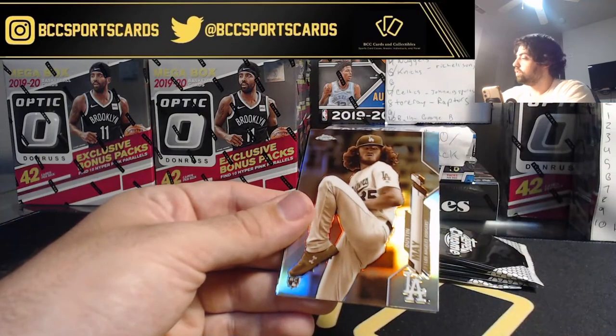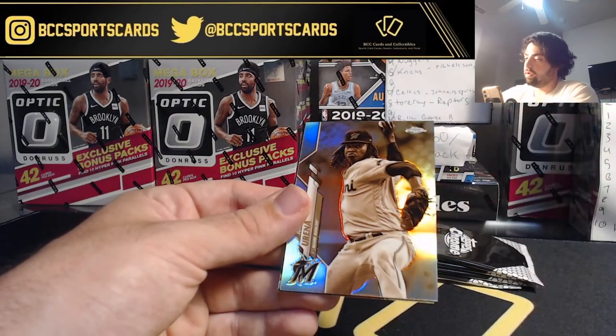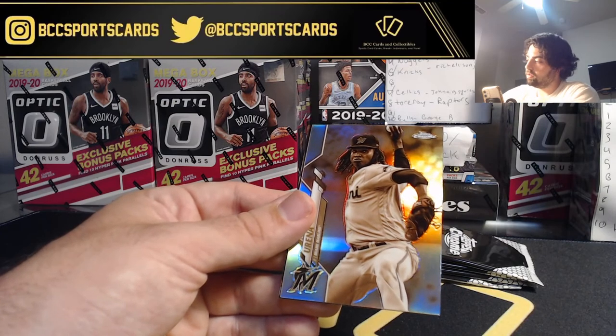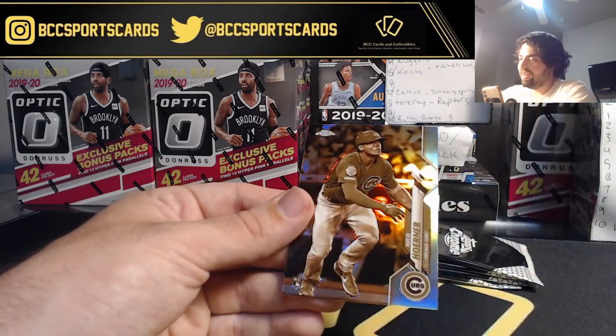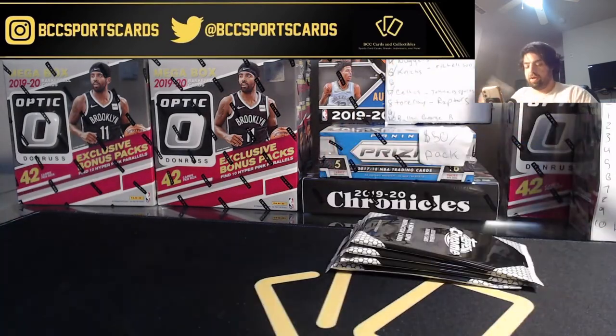Rojas, Dustin May, Urias, and then Nico Hoerner. There you go, Cubs. Nice Nico Hoerner sepia. I got too much Nico there, but that makes up for it a bit.